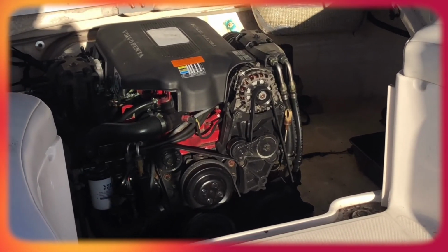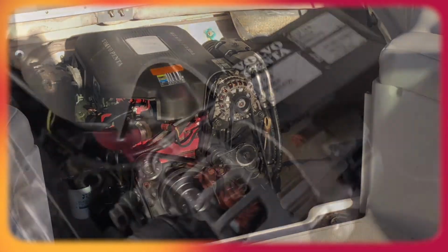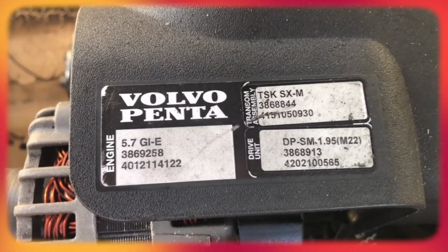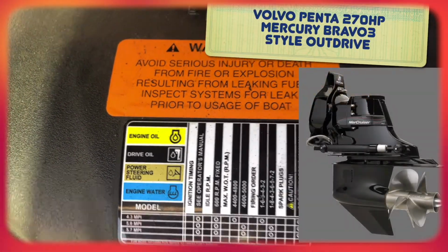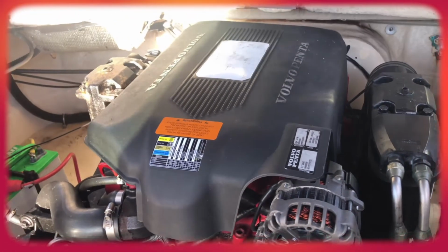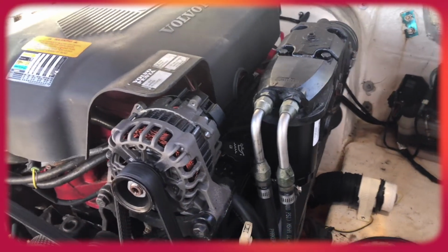I can assure you this is definitely going to be one of the cleanest motors you will find on any boat of this age. It is a Volvo Penta 5.7 GIE. It's about 270 horsepower. Still has all of the stickers right on the top of it. And again, as you take a look at this, not only in the video, but certainly if you come look at the boat, you will notice just how clean not only the engine is, but the entire engine compartment as well.